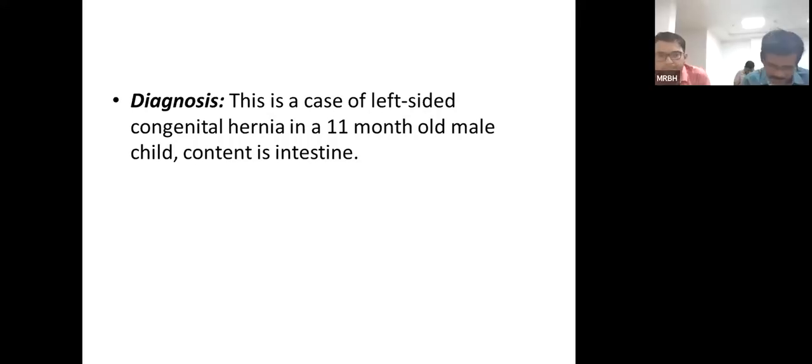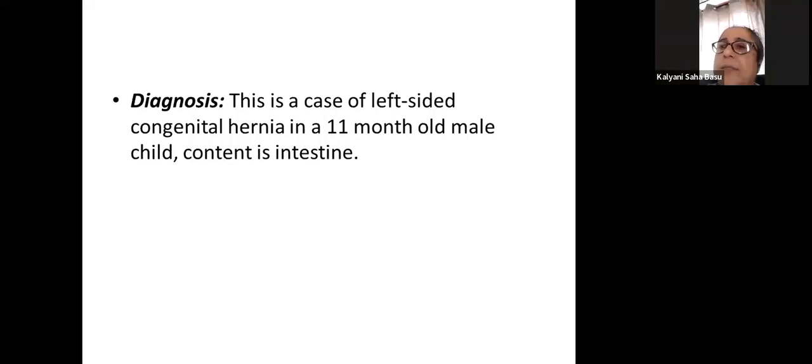Okay. And particularly if you have an undescended testis, you can also localize the testis, whether it is in the inguinal canal or not. But an intra-abdominal testis, you cannot make out on ultrasonography. But okay, take it that it is a hernia only. And suppose this was a hydrocele, like there's a term called fluid hernia. It's only the diameter of the processus vaginalis which differentiates between a congenital hernia and a hydrocele.